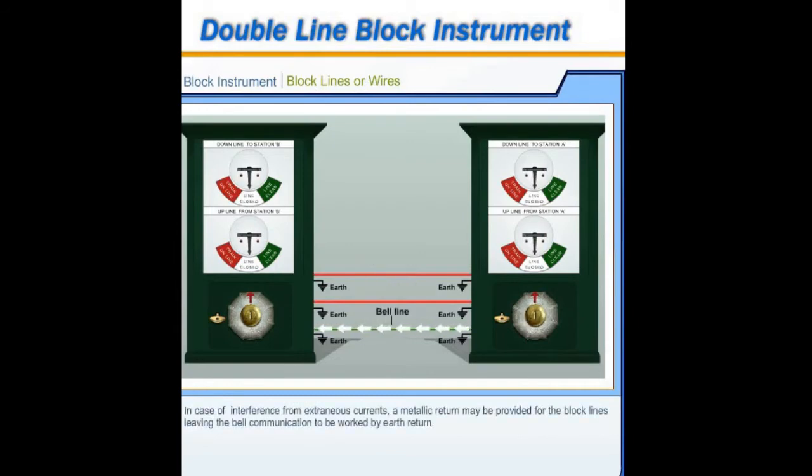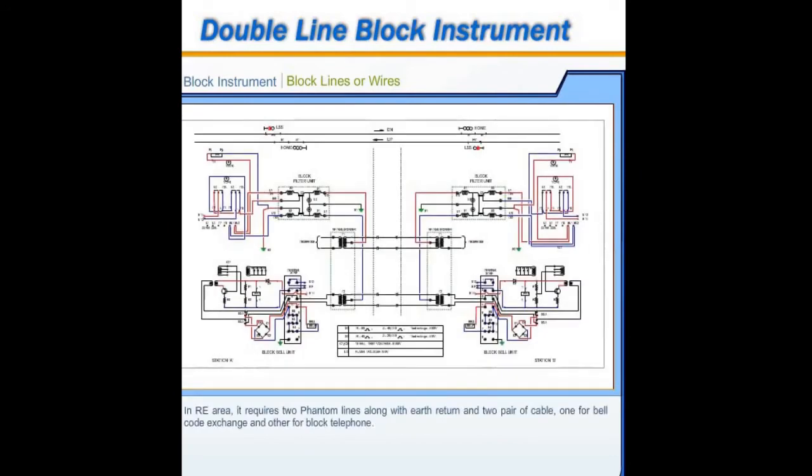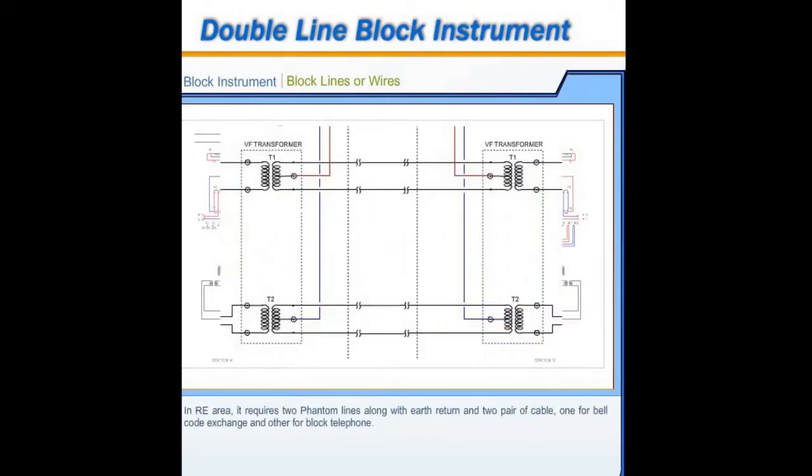In cases of interference from extraneous current, a metallic return may be provided for the block lines, leaving the bell communication to be worked by earth return. In RE area, it requires 2 phantom lines along with earth return and 2 pairs of cable, one for bell code exchange and the other for block telephone.